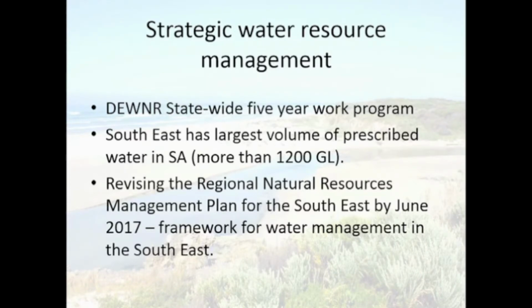We're also doing some work at the higher level, revising the Regional Natural Resources Management Plan for the southeast, which we see as providing a framework for a whole host of other management activities and on-ground works in the region, regarding water in an integrated way with other natural resource management activities.